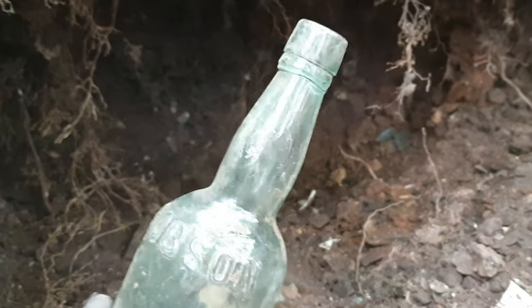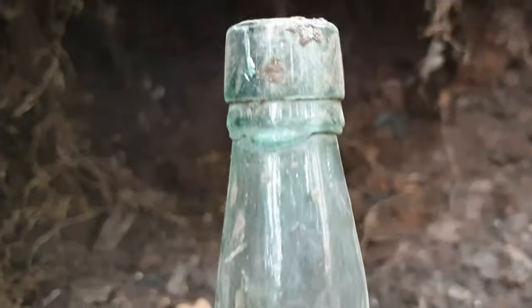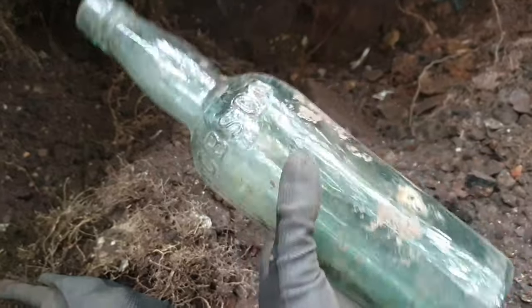Right, a nice old bottle's popped out. Robson Leeds. Applied lip, so it's definitely an old one. That one, probably one of the oldest we've found today. But yeah, cushty.